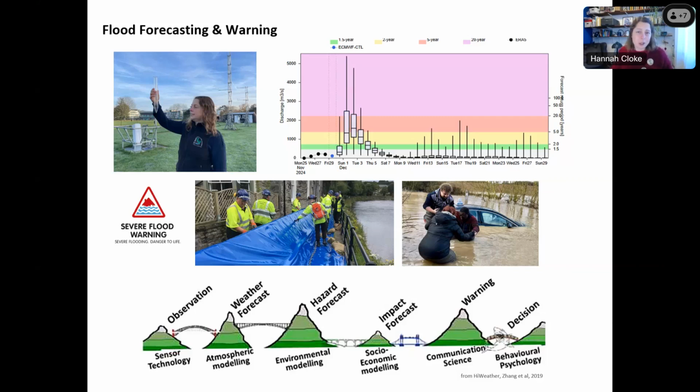But that's not the end of the chain. There's another valley of death that we can fail at, and we often fail in this valley of death, and that's understanding people. People don't do what you think they're going to do. They don't understand things in the way that we think they're going to understand things. And they do things that, when we look at them, look very, very strange indeed.